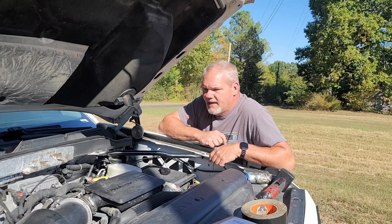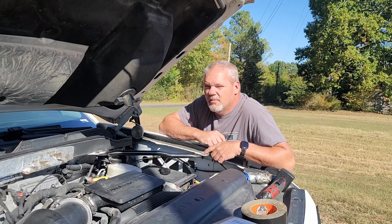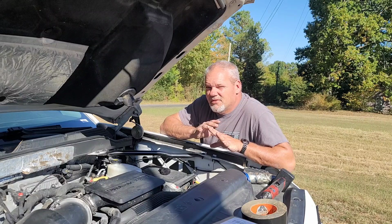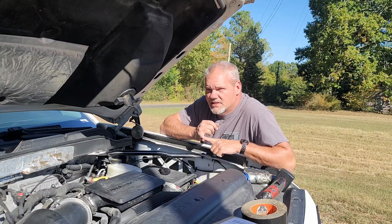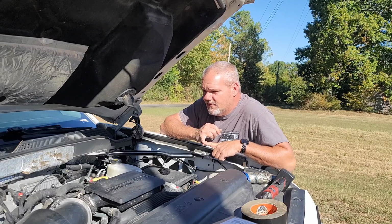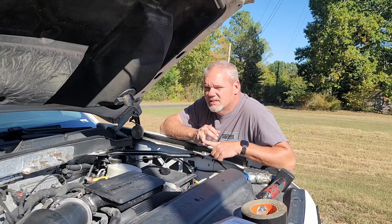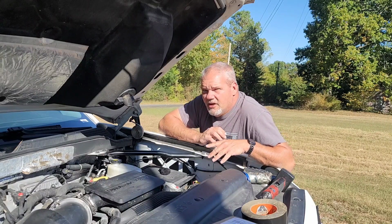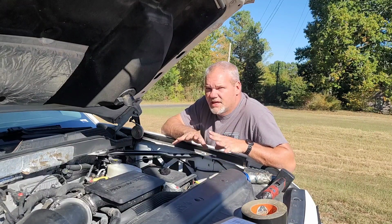I'm pretty excited today. I've been looking and waiting for the part that I feel went bad on my truck. It started getting a code P003A. That was the only code I got at first, then it was a P046, I think that's what it was. I'll show you guys in a little bit with the scan tool after we get the part changed and I clear the codes.